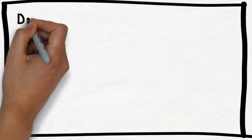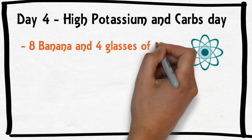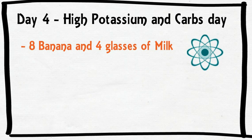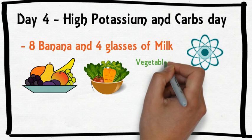Coming to day 4, this is a high potassium and a high carb day. This will help in replenishing your energy stores. You're allowed to eat up to 8 bananas and 4 glasses of milk on this day. You can blend the rest of the time eating fruits and vegetables or even the vegetable soup without cream.